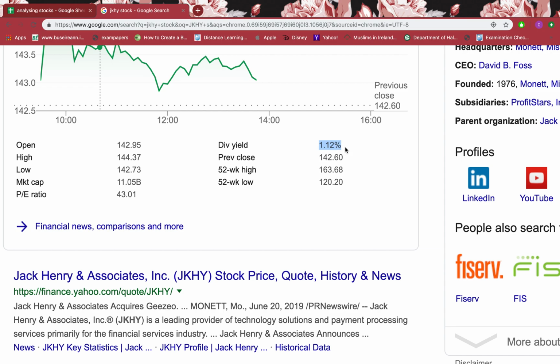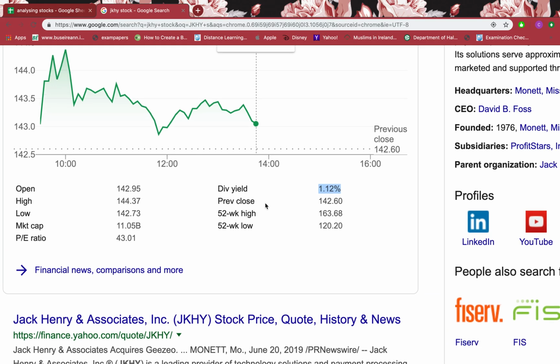If a company pays a dividend, that's a positive sign, because it means that after paying their loans, creditors, and liabilities, they still have money left. That extra money is paid to shareholders as dividends. So if a company is able to generate extra money after paying their costs and everything, that means they're financially strong. Even if the dividend is very small, 1.12%, it still means they are financially strong. So it's a positive sign.